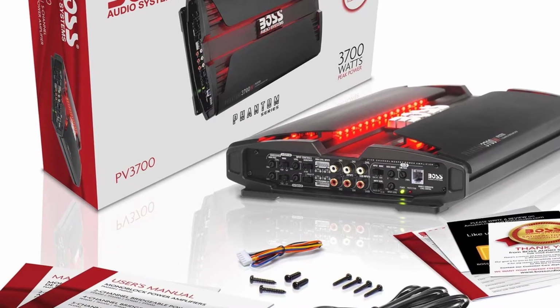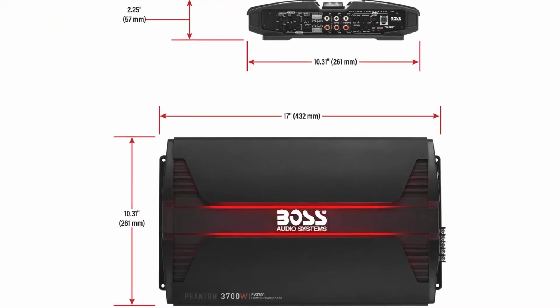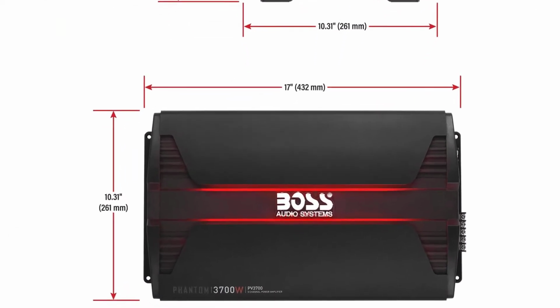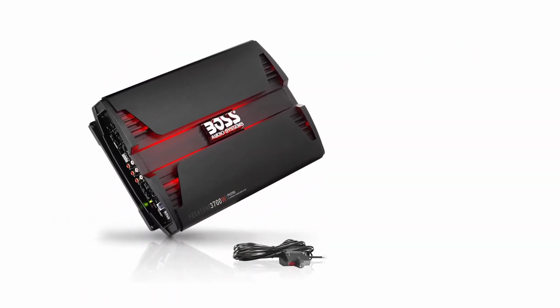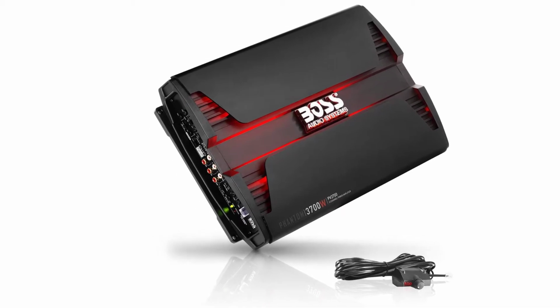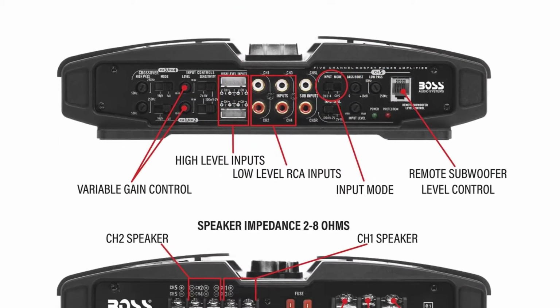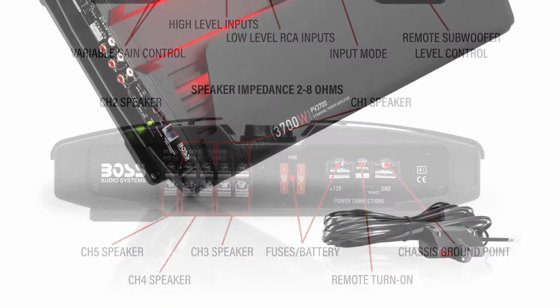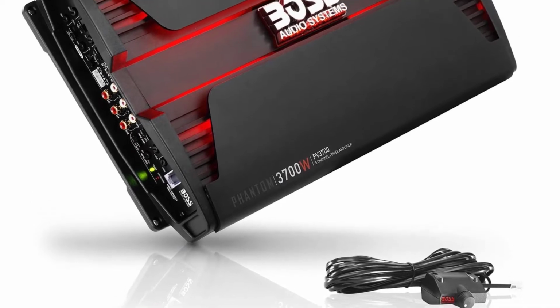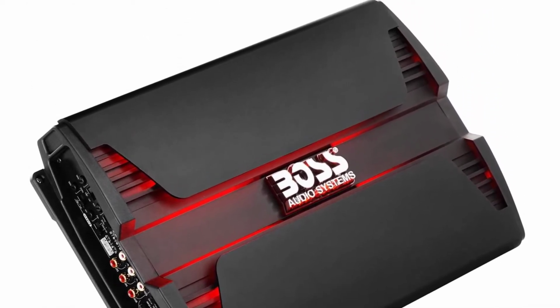Generally, this amp delivers 3,700 watts maximum power that can power 2 ohm speakers. 4 channels provide 413 watts RMS power, and the 5th channel, ideal for a subwoofer, can push out 1,125 watts at 2 ohms. It can also be bridged with another amplifier to power 4 ohm speakers. One interesting feature is the amp's multi-LED backlit illumination that provides visual appeal and enhances the entertainment experience.